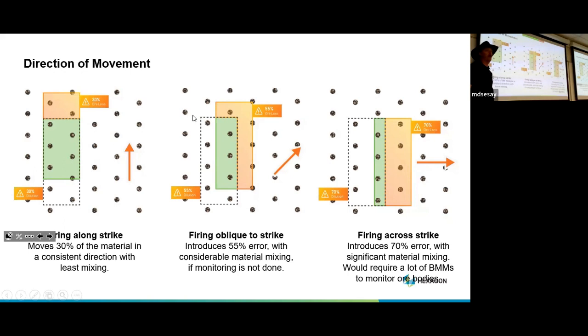If we now tie it in such a way that we're shooting 45 degrees to that strike, but displacing at the same 5 meters, and we mine the original shape without accounting for movement, we've now imparted 55% dilution and 55% loss to that block. If we shoot it across strike, so not the best direction to move this particular shape of block, again same parameters, same 5 meters, 70% loss, 70% dilution. So the shapes of the ore blocks that the geologists delineate can inform your blast designs and how you're sending that material.